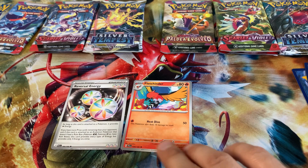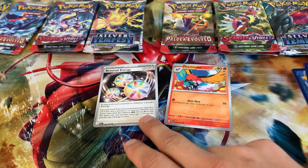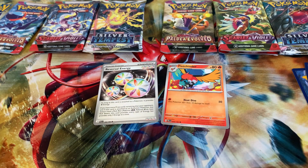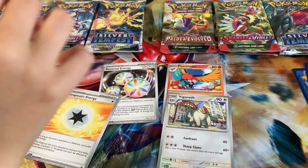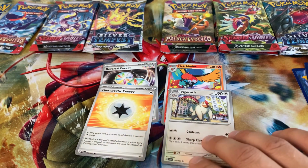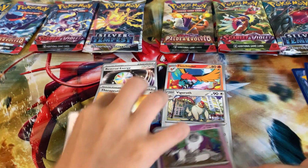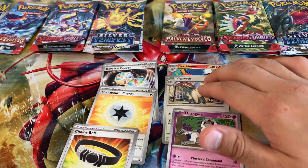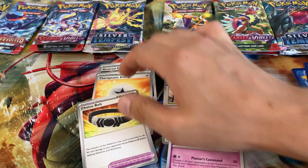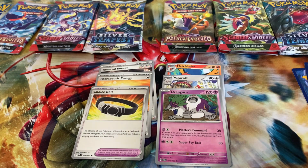So these are just bonus points now, guys. If we get an energy here or a trainer, these just become bonus points, and we throw the next Pokemon down. So I got Vigoroth. I got another energy. Okay, TCG Son got double energy. So we got two bonus points waiting to see who gets the next win. Oranguru. Choice Belt. This is crazy, guys. We got three bonus points. Oh, my God. So whoever's Pokemon has the highest HP or is the strongest next turn.